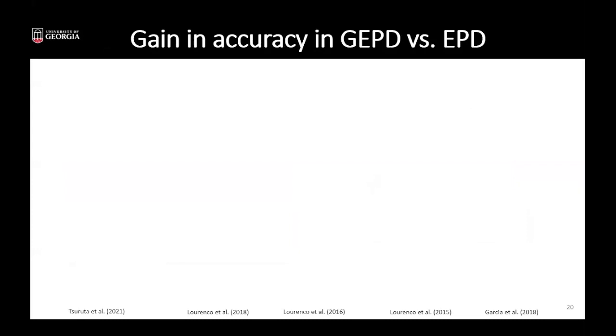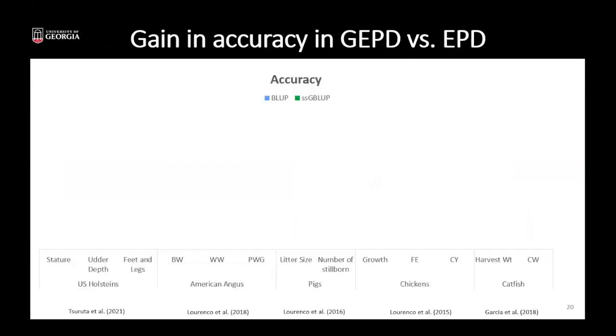I think this is a great slide to show also the benefits of using genomic information. And I was fortunate enough to do my PhD at UGA as well, where I had the opportunity to interact with many different industries, right? And so we can have a perspective across different industries.